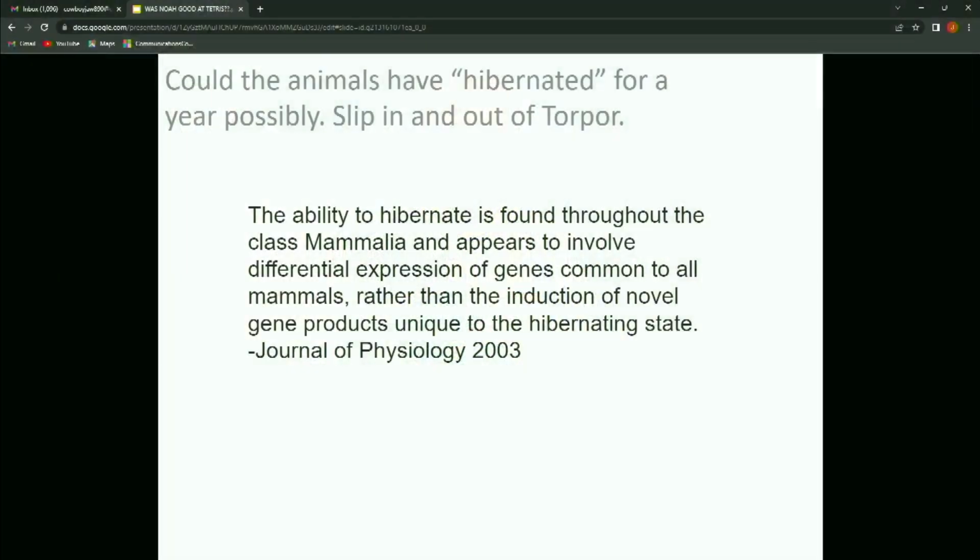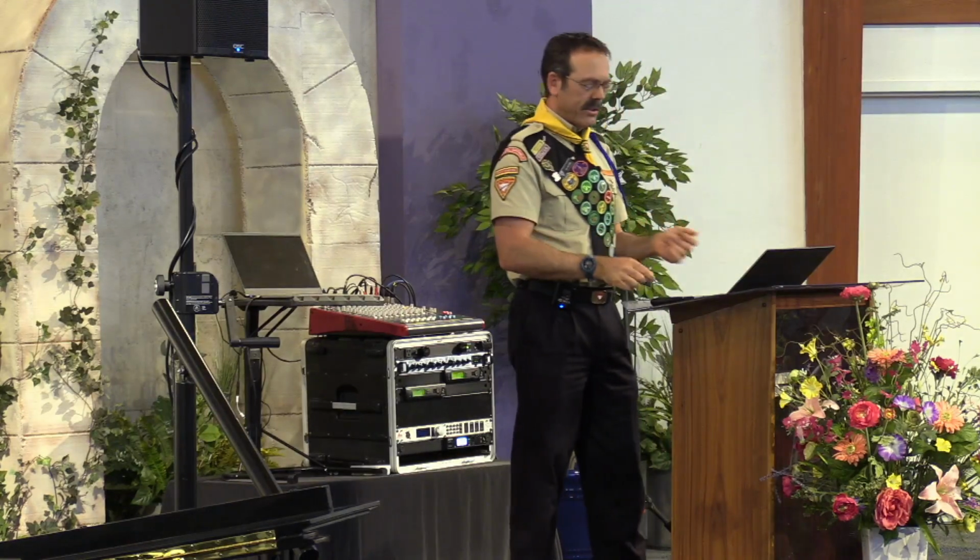Now something that I came across, and of course I can't completely prove all this scientifically, but it's something to consider. It says the ability to hibernate is found throughout the class Mammalia and appears to involve different expressions of genes common to all mammals rather than the induction of novel gene products unique to the hibernation state. So, in other words, they're basically saying that most, if not all, mammals have the gene for hibernation in their genome, just not necessarily turned on.